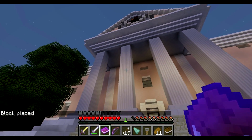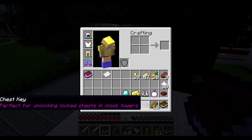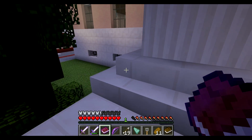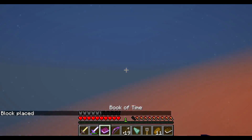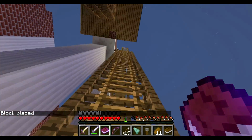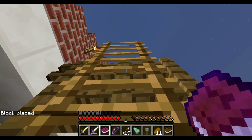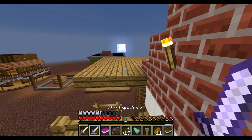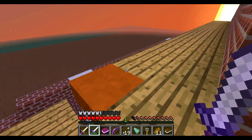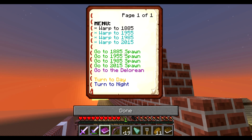And see that there is indeed a chest up there. Now you notice also that we received a key, perfect for unlocking locked chests and clock towers. If we stand in front of this pillar and warp to 1885, we can make our way up this ladder. Then if we take a quick trip and go over here, we'll find a suspicious looking piece of sandstone. And if we stand on that and use the Book of Time, we'll warp to 1985.